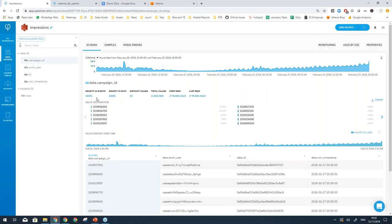And for each field, for example, this campaign ID, I can also see more statistics to understand what's actually in my raw data. So that would be for the first stage of raw data exploration. This campaign ID appears in 100% of the events. There are 13 distinct campaigns in the data, and this value is the most common with 51.81%.